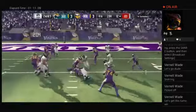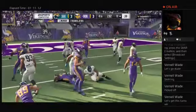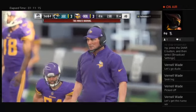He's trying to work his way through all that traffic and people wanting to put a little contact on him. Really well done. That was second down run for Murray. 2 yards the gain there, and now they're left with a third and about 4 for a first.